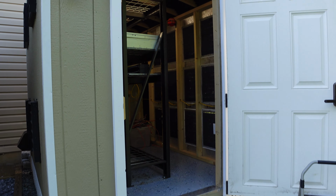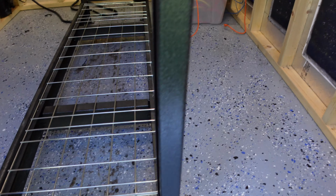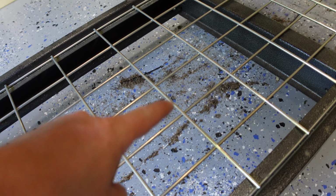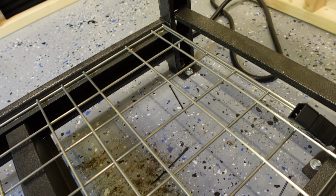Oh man, I was starting to wonder how long it's been since I actually took everything out of this shed and cleaned it, and I don't know when it was. I really don't. So look at all this. You'd think this is dirt, right? That is all piles of bugs and gnats. Oh my word. The GPUs were just filled with pollen and gnats and bugs. So I pulled out all of our Ethernet and all of our power.